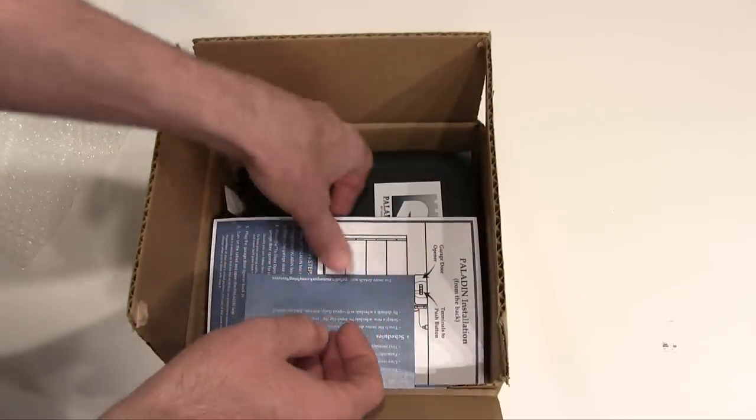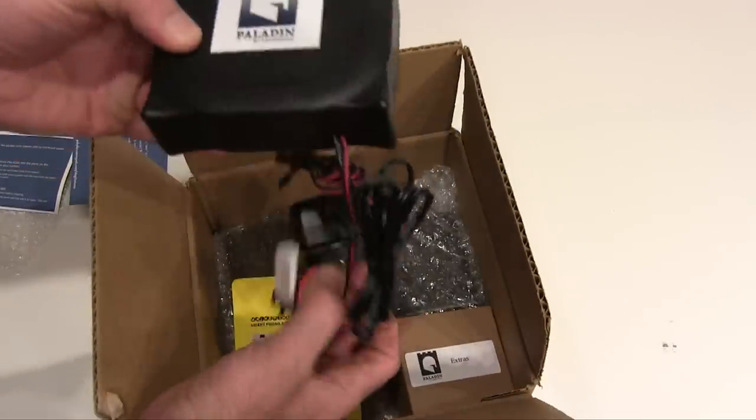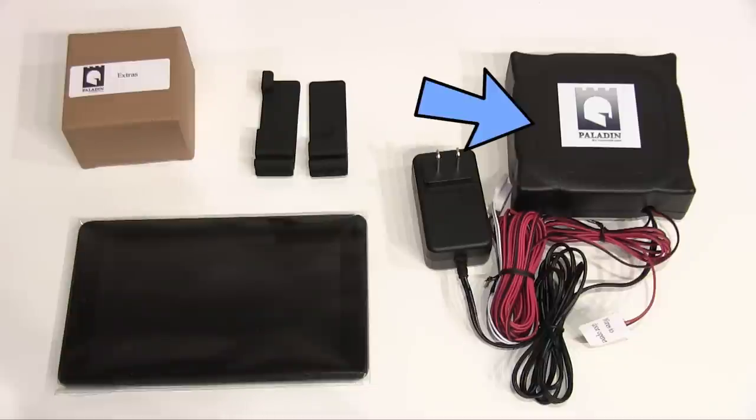So this is the product. It's called the Paladin. It's made by a US company. They sent it to me in hopes we do a review on it. So here's a look at what you get when you order one. This is the unit itself, and this is what's going to attach to the opener.